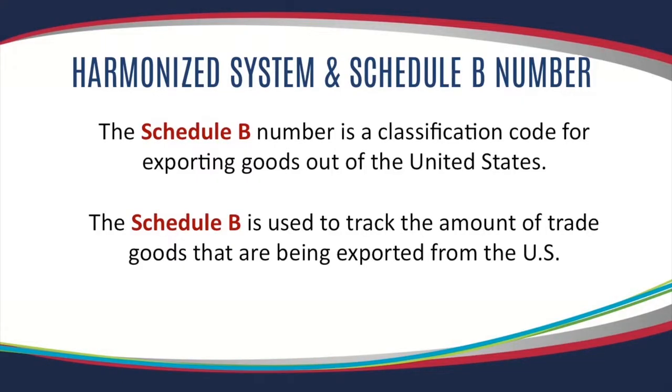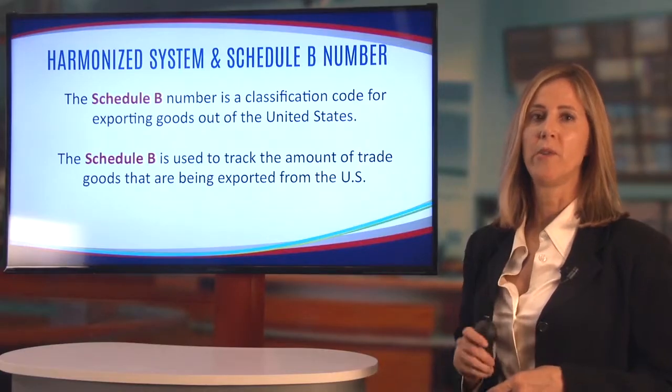The Schedule B number is a classification code for exporting goods out of the United States and is determined by the U.S. Census Bureau. This is so that they can track trade flows and compile data for us to use in market research.